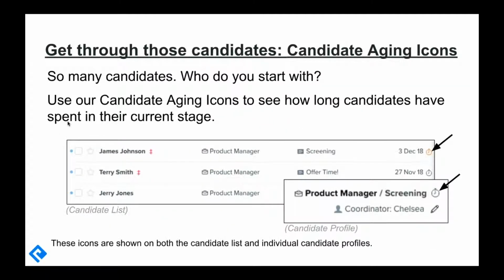Now, let me present a very real scenario. You got super busy last week and didn't get to work on candidates. And now you have so many candidates that it seems impossible to get started. So who do you start with? Yep, we have a feature for that. Say hello to our candidate aging icons.